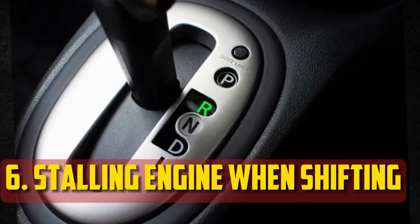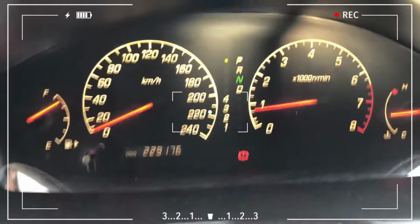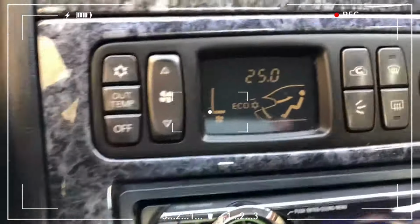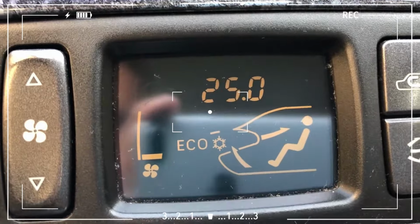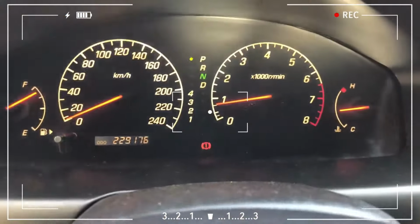Stalling engine when shifting gear. An engine stall can also result from not being able to shift. The engine will stall if the TCM shifts into a gear that is too high or low. It resembles what would occur in the case of a manual transmission. The engine would stall if you tried to pull out while the manual was in third gear.